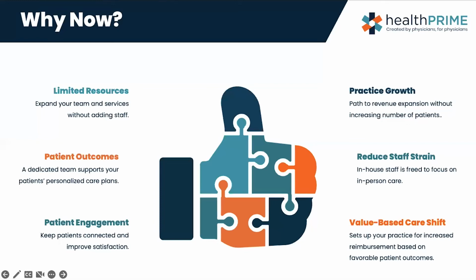It's a way to expand your practice, a way to be able to have additional revenue, to look at new service lines that you could put into place in your practice, hiring that extra MA that you've been needing, getting a phlebotomist so you can do labs. So however you look to expand what you're doing in your practice, you always need revenue to do that.